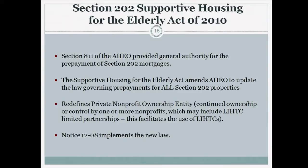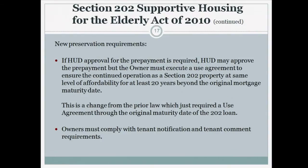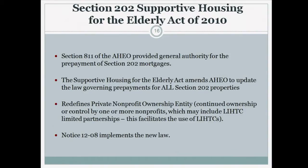All right, let's look at Section 202, Supportive Housing for the Elderly Act of 2010. Section 811 of AHEO provided general authority for the prepayment of Section 202 mortgages. The Supportive Housing for the Elderly Act amends this to update the law governing prepayments for all Section 202 properties. It redefines private nonprofit ownership entity, continued ownership by control of one or more nonprofits, which may also now include tax credit limited partnerships. And this is a way to facilitate the use of tax credits.